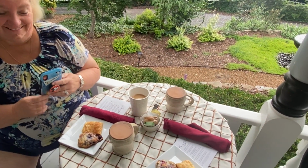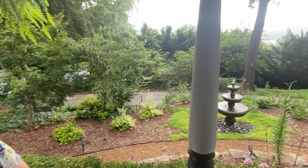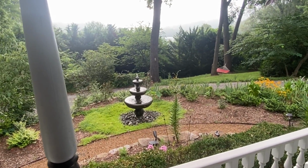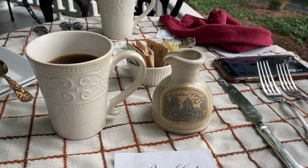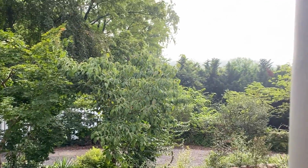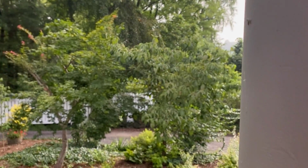Okay, so this is our table right here. We got our little pastries for this morning. Not much of a view because the clouds have set in, but it's a beautiful area. So we're right here. So this is our setup right here. As you can see, beautiful view right there. The clouds have moved in, so you really can't see much right there, but it's absolutely gorgeous.